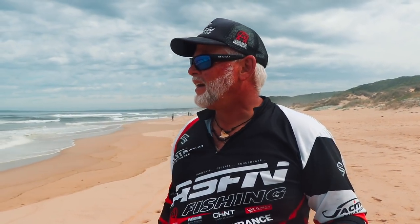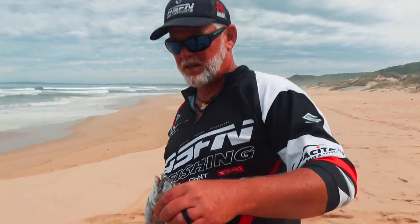We moved 1.3 kilometers back. I think this is maybe Sabunkis, somewhere close to that. And I think I'll throw in to see if we can get a hull and a mussel cracker.